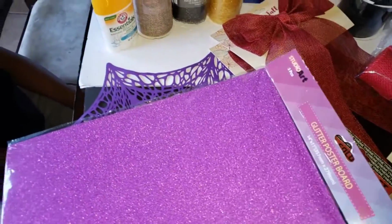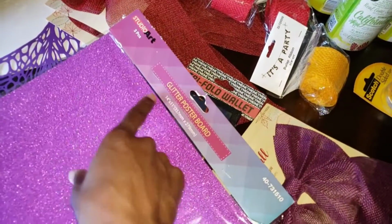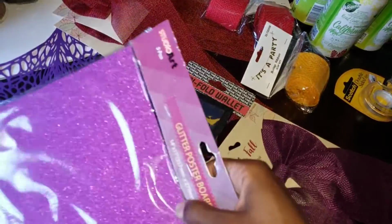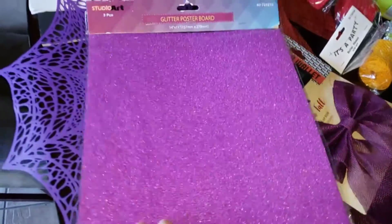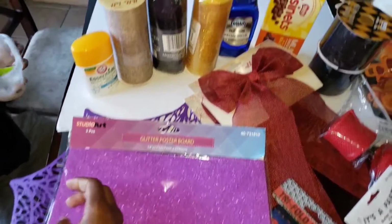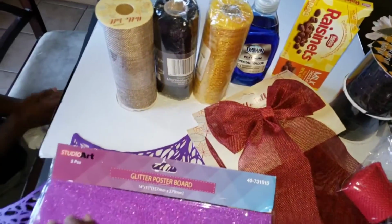Hold on. This is a 3-piece glitter poster board, as you can see. Studio Art, 99 cents for the 3 boards. Awesome buy. This is like a placemat back here. This was 99 cents.